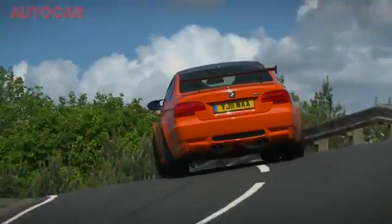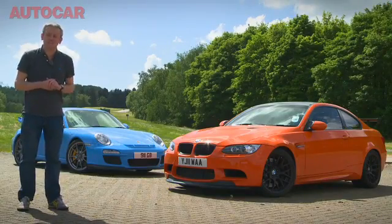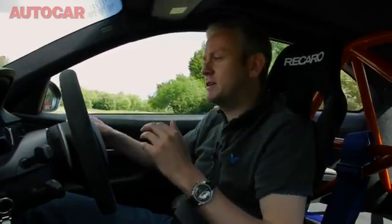With its orange paint, huge rear wing and £100,000 price tag, the M3 GTS certainly talks the talk, but is it as fast as a 911 GT3? Well, we're here at Millbrook's Hill Route to find out. Now, because the GT3 is the established benchmark in this class, we'll let it go first and we'll see if we can keep up.